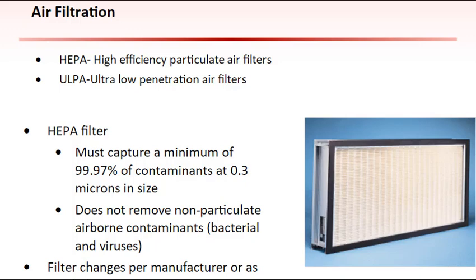Use of a HEPA filter on the incoming air supply is essential to reduce the number of particulates in the laboratory. However, while this reduces the amount of particulates in the lab, HEPA filtration does not remove airborne contaminants that are not particulates, such as smaller bacteria and viruses. However, HEPA filters do remove particulate matter present in air supplies in many industrial cities. Filters should be changed at least once a year, or as recommended by the manufacturer. Filter changes will depend on air quality entering the system.